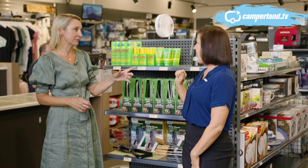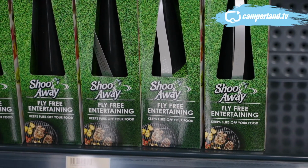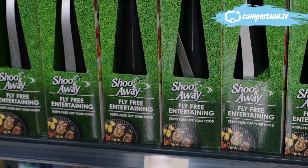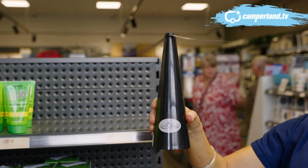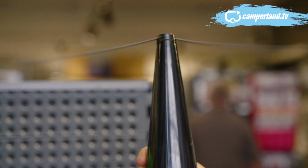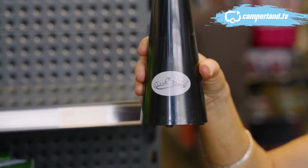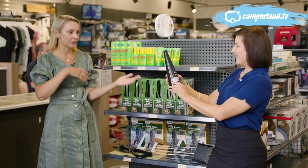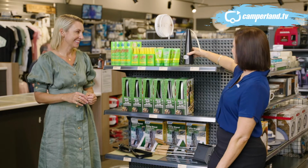Talking about dealing with flies, what about this little one here? Definitely the Shoo Away. It's a fantastic little accessory just to keep the flies away. Pop it in the middle of your table where you've got food and everything, and it'll just keep the flies away. It's so annoying when you're trying to eat or have a drink and they just keep landing on everything, don't they? There's nothing worse. This is a really handy little gadget for the table.